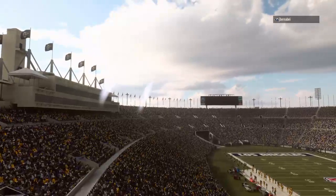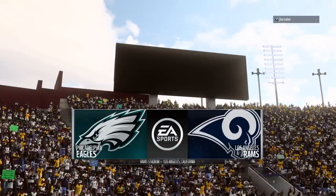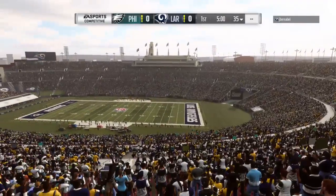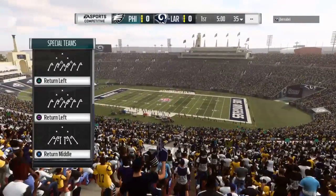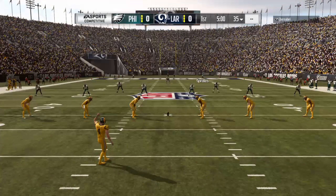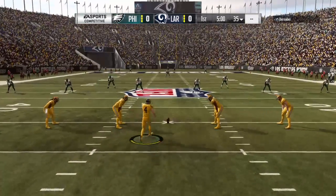EA Sports coverage of the National Football League takes us to the City of Angels, Los Angeles, California. The City of Angels showing it can be loud and raucous. This was the scene a moment ago as the home squad emerged from the tunnel. They're ready for football and ready to watch their Rams do battle with the Philadelphia Eagles.